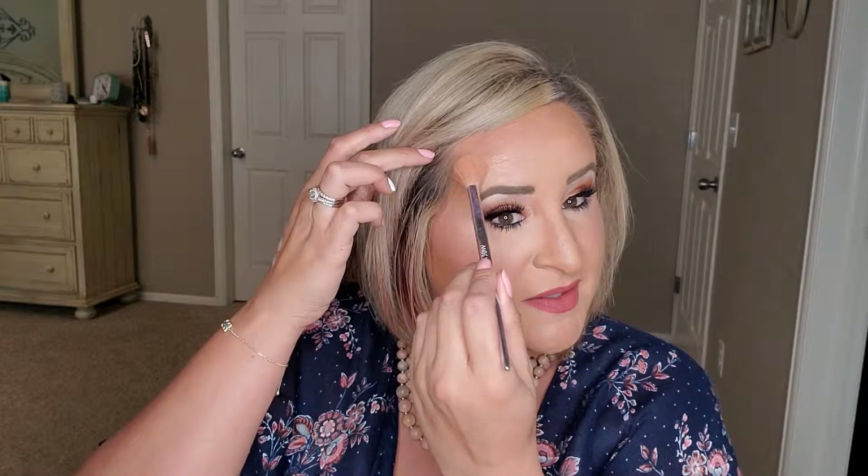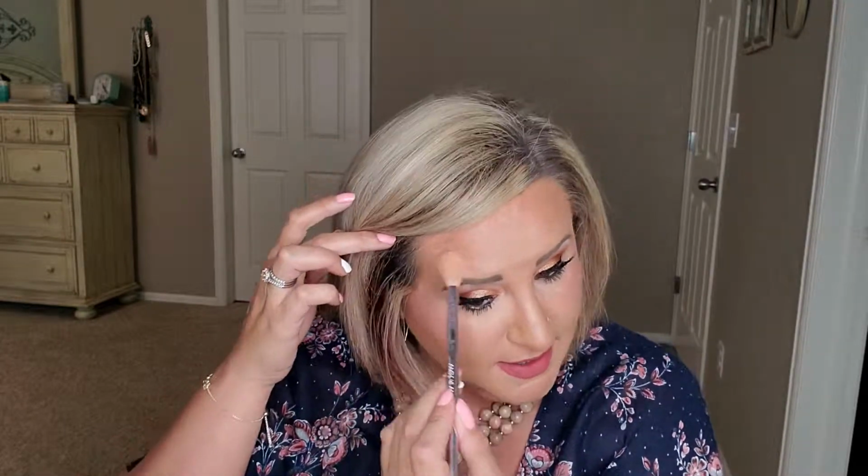So I'm just gonna highlight some high points and bring it down and kind of connect it. We are glowing today, people. But oh my goodness, this more bronzed gold shade. Whew, this is nice for summer.